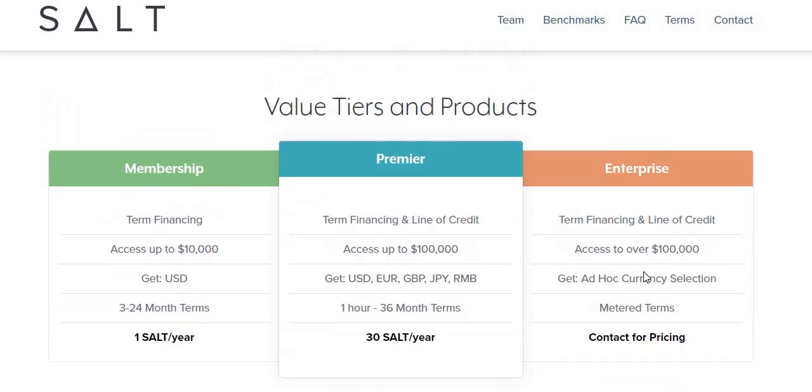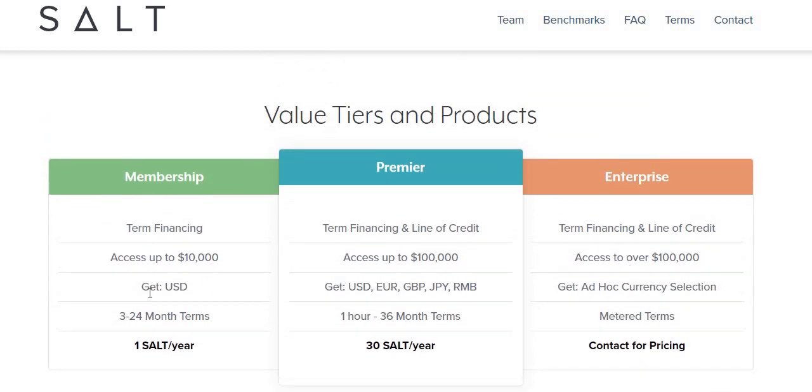This is the value tiers that they're going to have available here. So membership is going to require a token to be a member. If you want to be a standard membership, a normal membership, I guess, you're going to end up investing 1 token per year. That's going to give you these things: term financing, access up to 10,000. You can get USD and then 3 to 24 month terms.